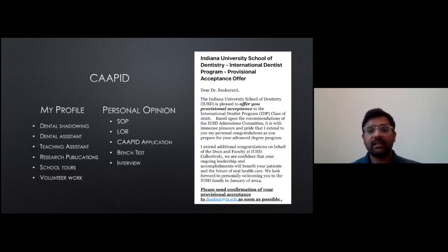And personally, if you ask me what is one important thing for CAPIT application, I would say having a holistic approach towards the application. And I believe it should consist of good SOP, LOR, and CAPIT application. People might say SOP and LOR might not be of much use and they're overseen, but after my experience here at the school, that is the only thing that school will know what you are as a person.